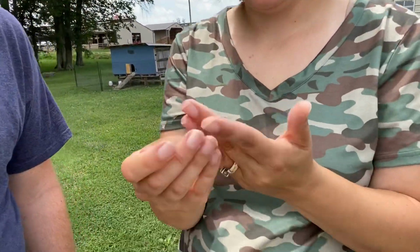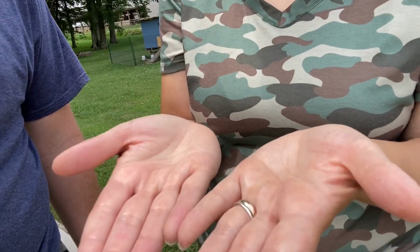Yeah, I can see it. Even with washing and scrubbing. Yeah, it makes your skin feel really tight. I bet it's good for your skin though. Probably make a face mask with it.